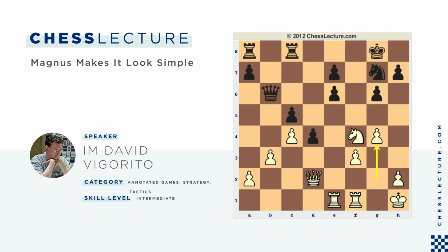Probably he needs to try to get e5 in, maybe with queen d6, so he can maybe play e5 and knight e6 and get the knight into the game. And then the knight could even come back to f8, which, as we'll see, might help. After rook c6, Carlsen plays another very clever idea, knight to h3.